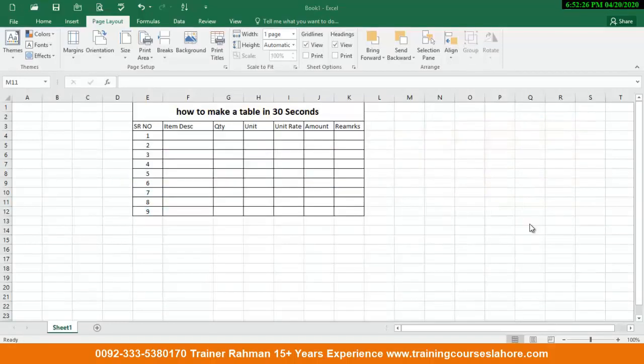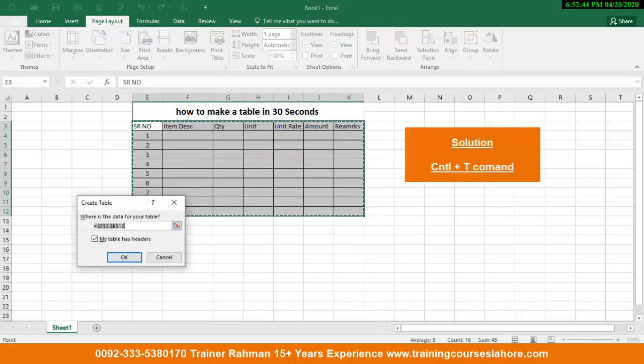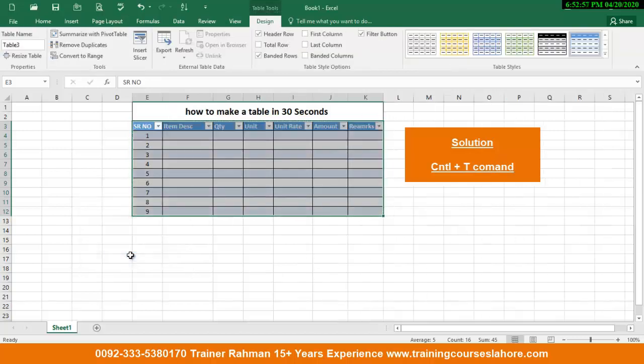The question is how I converted this simple Excel table into tabular format, and the answer is you just need to select the range and then press Ctrl T. There it will ask, where is the data for your table? My table has headers. Check mark this so that the top row becomes the header, and then press enter or OK.